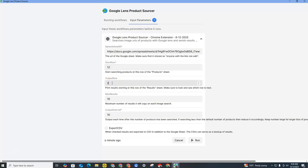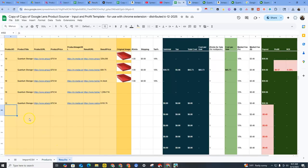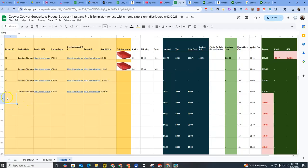However, the output row is now different. That's the thing. The output row, you can't say 2. It's just 2. It's not 12. The output row means on the results, where did we leave off? And it's easy. I mean, it's just the bottom row, right? It's 102. So you want it to continue printing over here.